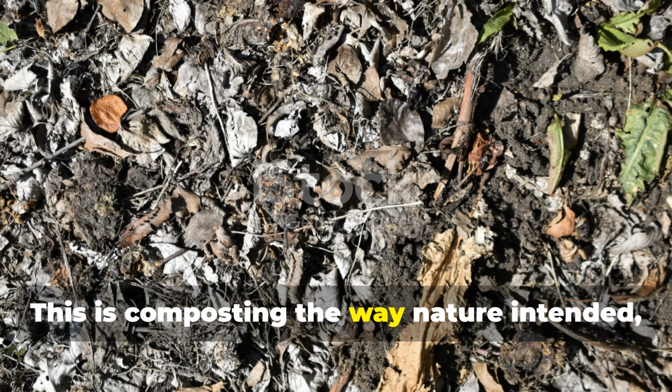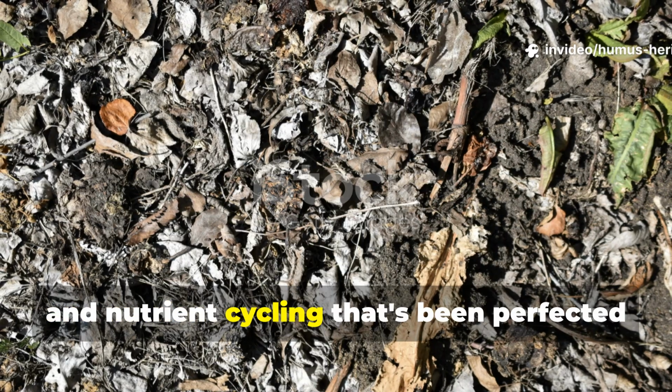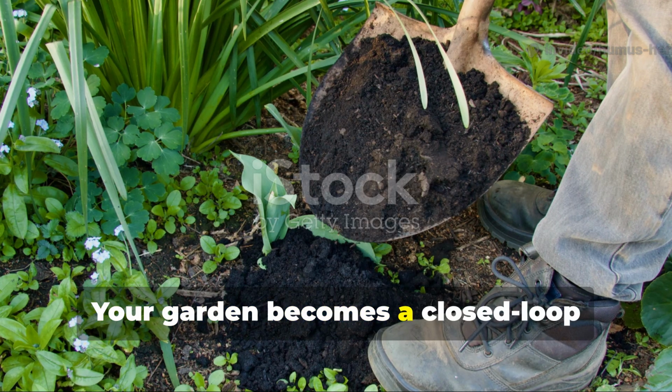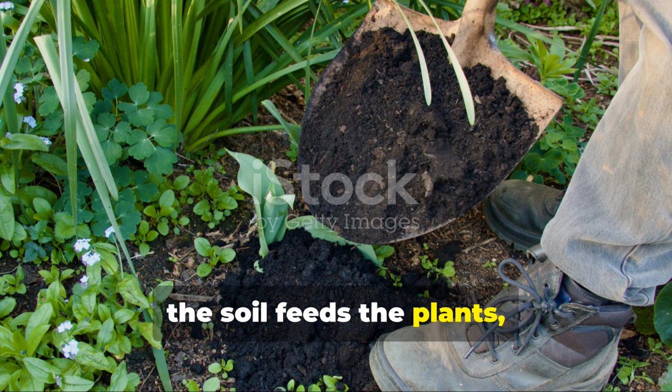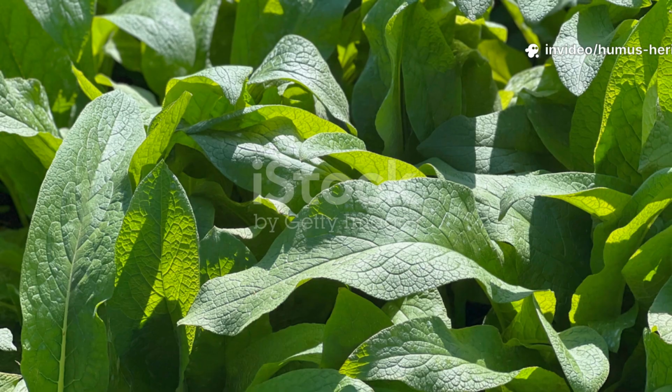This is composting the way nature intended, using the wisdom of plant partnerships and nutrient cycling that's been perfected over thousands of years. Your garden becomes a closed-loop system. Plants feed the soil, the soil feeds the plants, and you're simply the facilitator of this beautiful natural process.